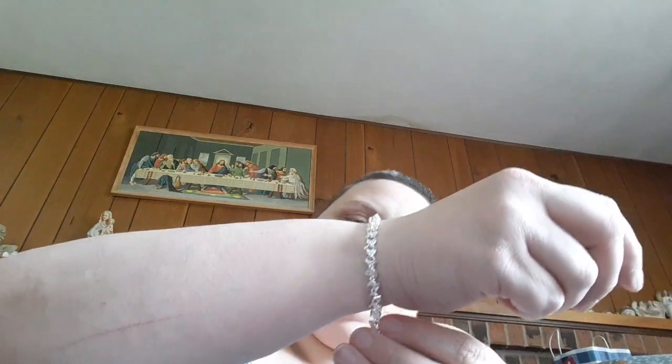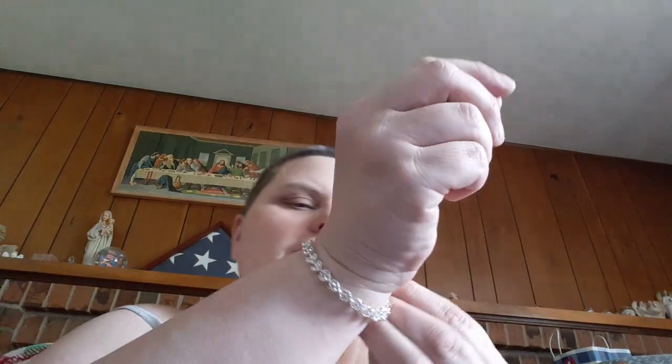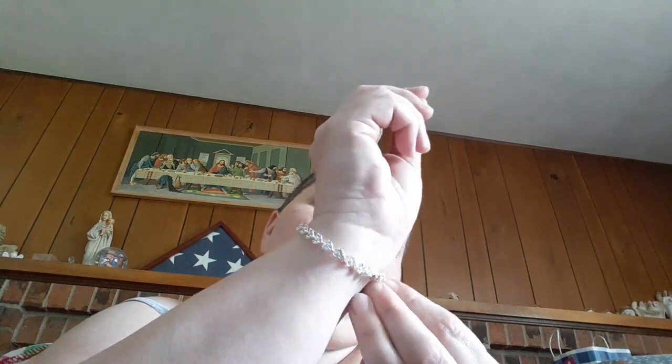This is a bracelet, and I like these kind of bracelets. They're really plain, but they look very elegant. And it does look like it should fit. Yeah, it should fit. It's got a weird clasp. This was 71 cents for this. And it's silver love heart chain. Okay.